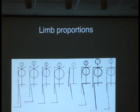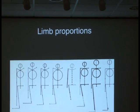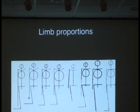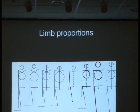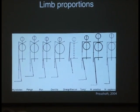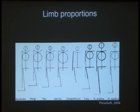And we care about limb proportions because we actually see a huge difference in limb proportions between the great apes and humans. Humans have incredibly long lower limbs and short arms; we have long legs, right? Orangutans, here, Pongo, have incredibly long arms and really short legs. And they have these long arms because they are in the trees. They are suspensory brachiators, right? They're in the trees, they don't need long legs, and so they have long arms.